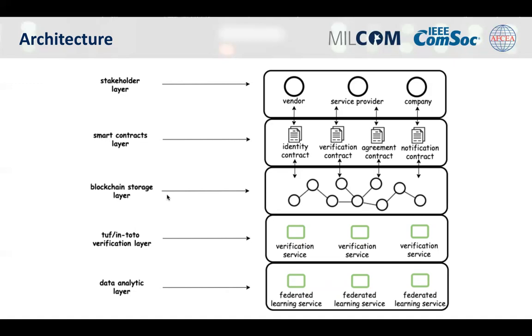Smart contract layer, all the functionalities of the LetsTrace we implemented on top of smart contracts. There are 4 main smart contracts in the system: identity contract, verification contract, agreement contract, and notification contract. Here, we use a self-sovereign identity-based approach to handle the identities of the vendors and companies. That means a DID, decentralized identity, will be generated for each vendor and company. These identities will be stored on the blockchain ledger as DID proofs. We handle all the identity generating and verifying functions using the identity contract.